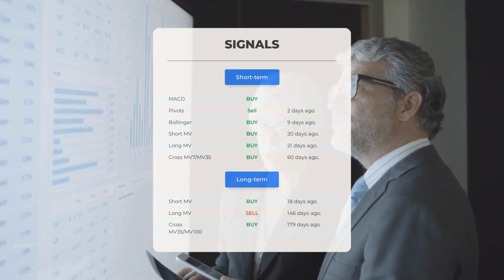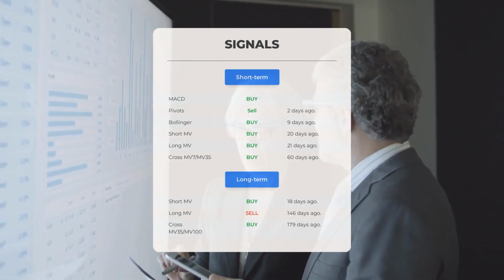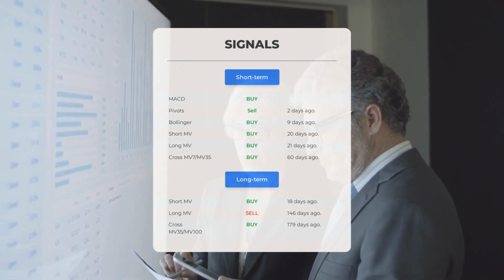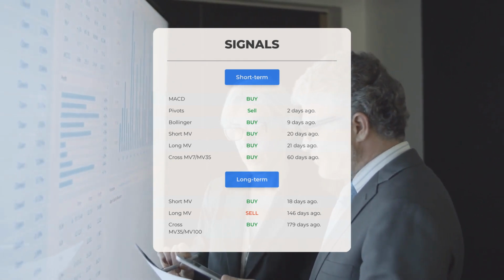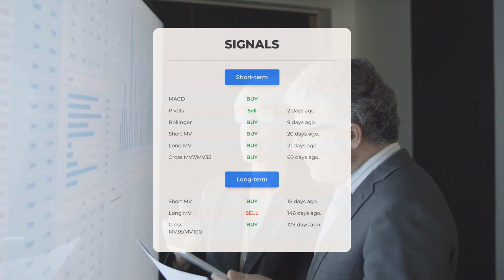The short-term moving average suggests a buy signal that occurred 20 days ago. Similarly, the long-term moving average also suggests a buy signal that occurred 21 days ago. Furthermore, the relation between the short and long moving averages indicates a buy signal that occurred 60 days ago.